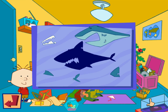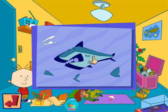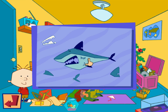Can you help Stanley put his shark model together? When you click on a piece, I'll give you a hint on where to put it on the outline. Just drag and drop it to its place. Body. Yep, that's where that goes, all right.